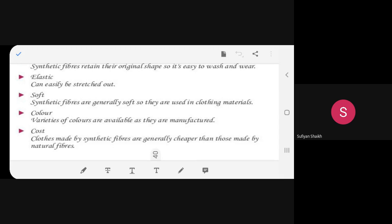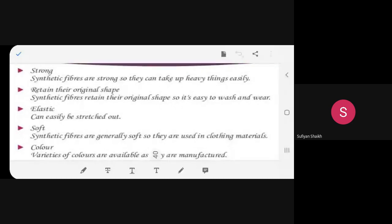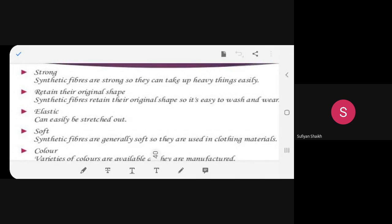Done. Now explain one by one. First one is strong. Synthetic fibers are strong. Okay, explain with them. So they can take up heavy things. How is it possible? Synthetic fibers, listen, you can make a wire out of it, and it can carry you.